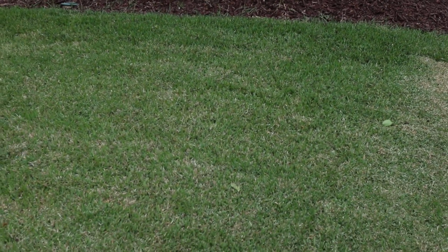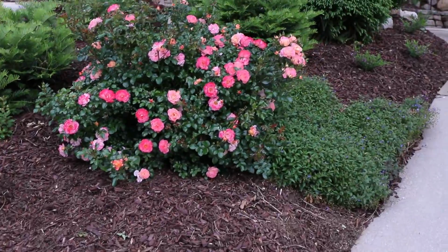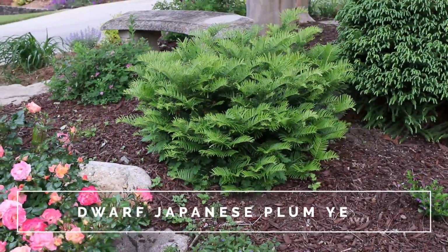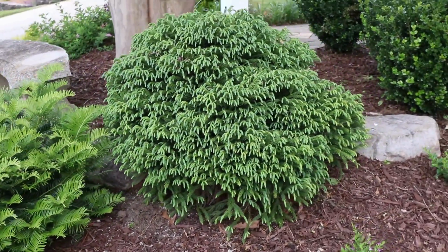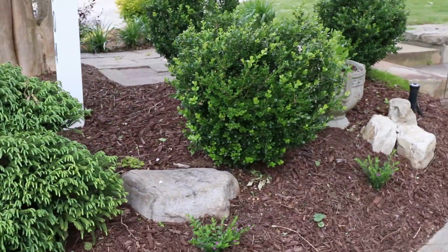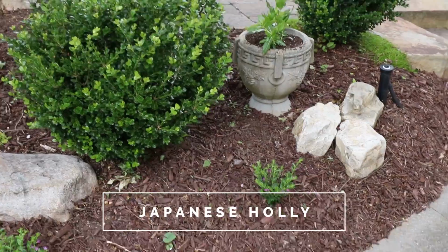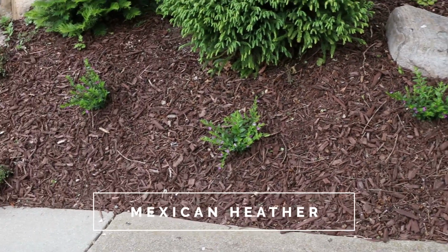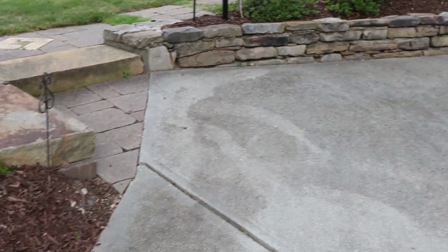Like I say, there's a little piece of lawn here. Bermuda grass is what this is. It's just greening back up for the summer. More roses here, and a ground cover yew right there, prostrate yew. That's a Globosa Nana cryptomeria. And some Japanese hollies right here of some kind, and some Mexican heather that's been planted, which of course will be colorful all summer once they get going. But I love how these rocks are just placed all over the place.